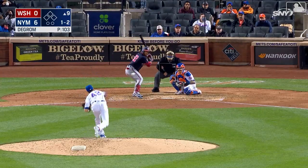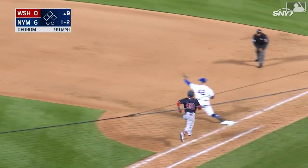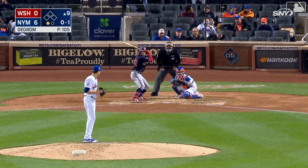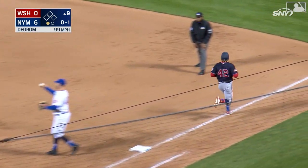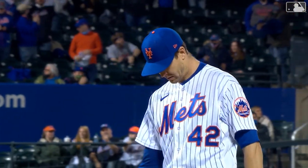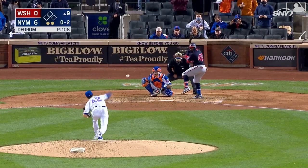Jake's retired 16 in a row. Ground ball toward the left side. Lindor shuffles over, the flat-footed throw right on target for the first out. And that is 17 in a row set down by deGrom. Another chance for Lindor. And he makes sure of that one. 18 in a row for deGrom, and the Nats are down to their final out. The MVP chant, and he's 1 out away from a complete game shutout.